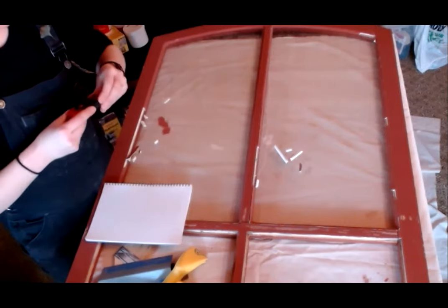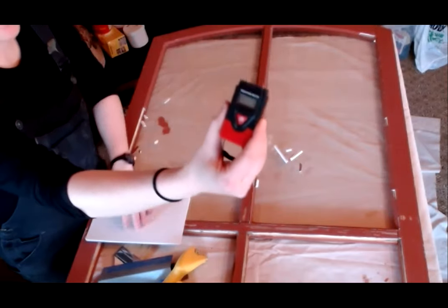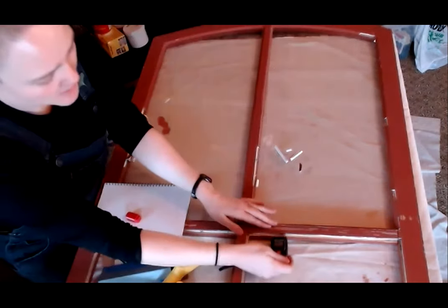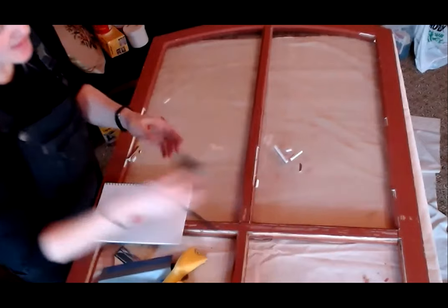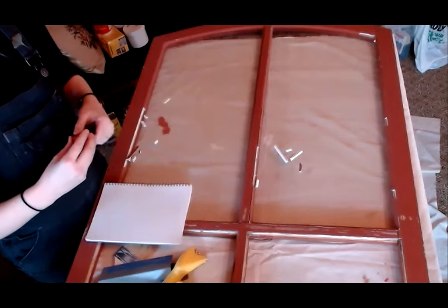This one has little pins, which you can maybe see. They're little pins that you can insert into the wood. They also make ones that are pinless, and those you put against the wood, and it still will take a reading. So that's a little comment about that.